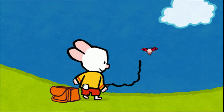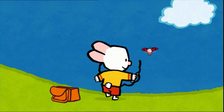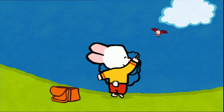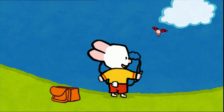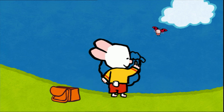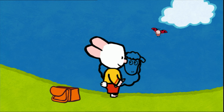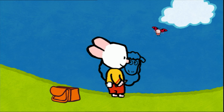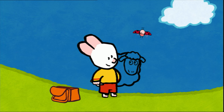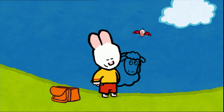I start with the body like a big cloud. Then I draw its head. First, I draw a semicircle, and then I draw a little cloud on top. Then the little ears. One, two, and two eyes as well. For the nose, two little dots. And next, the mouth. Yippee! We can play! But Yoko, we haven't finished. We need to give our little sheep some legs.